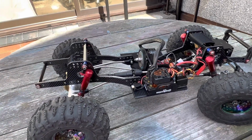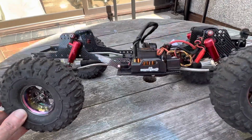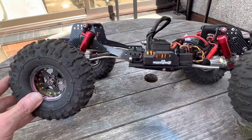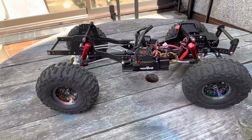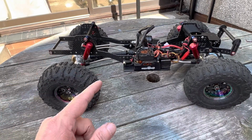So anyway, there we go, guys. I'll stick up a little bit of a montage, and hopefully you can see the blue carbon. But super happy. Quality service was brilliant. Highly recommend.